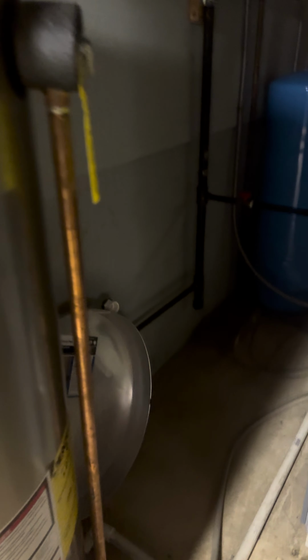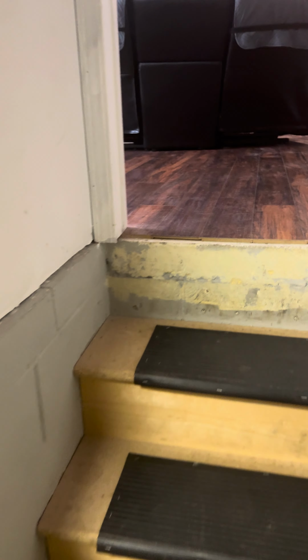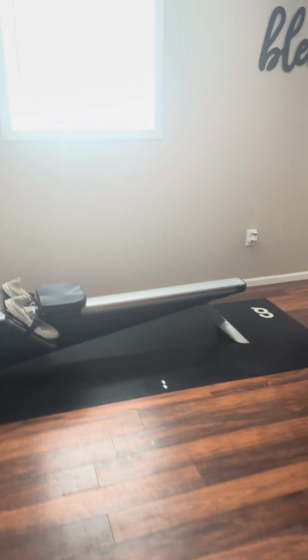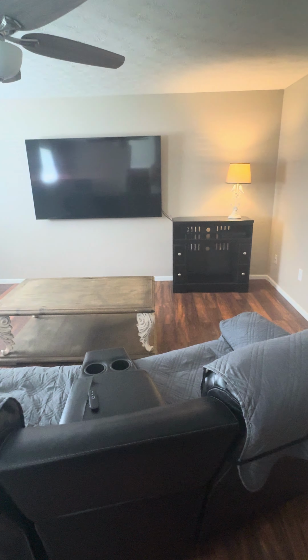Water heater's been updated. Furnace was updated once upon a time. Just an 80% efficient, so it's not a high efficiency. You can get into your lower level here. I'll bring this camera out just a little bit.